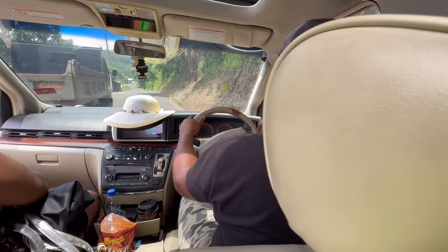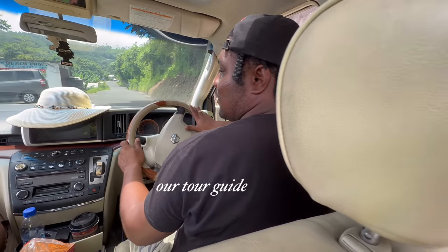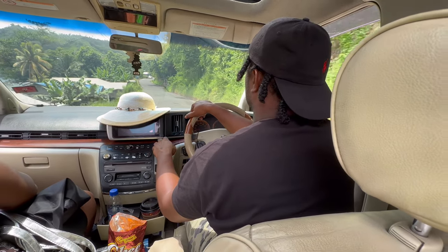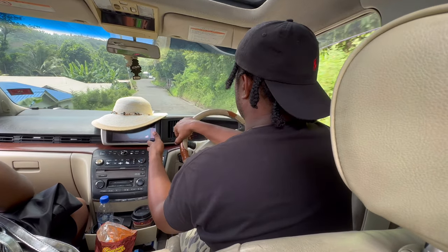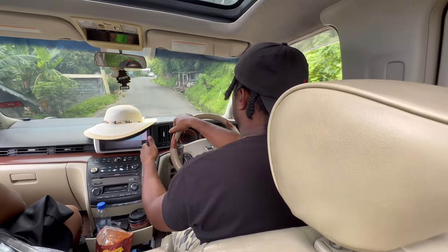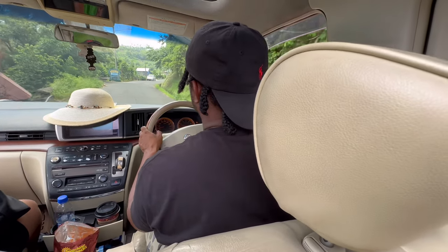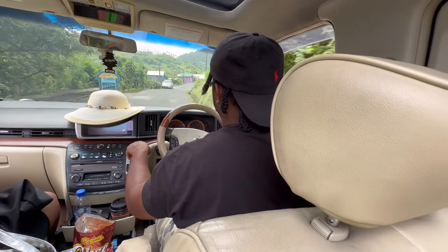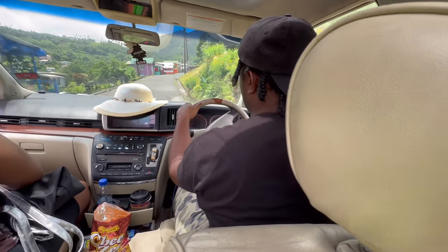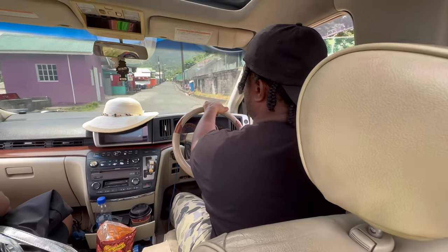So this guy was telling us more about the volcano. The volcano is actually monitored in Trinidad and St. Vincent. There's a center set up here, so they do the monitoring. They installed some equipment on the volcano, so any trigger you get, they get an alarm at the resource center.